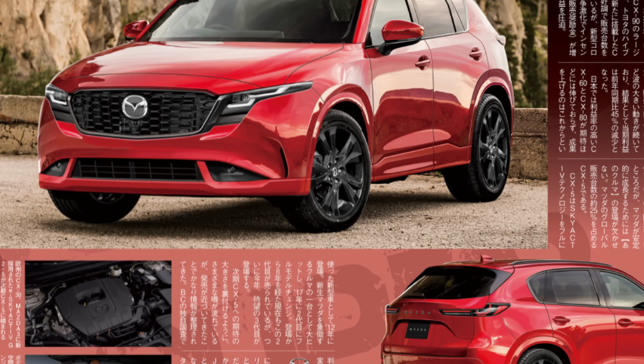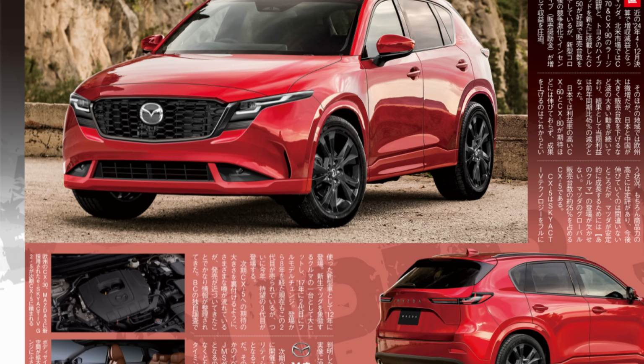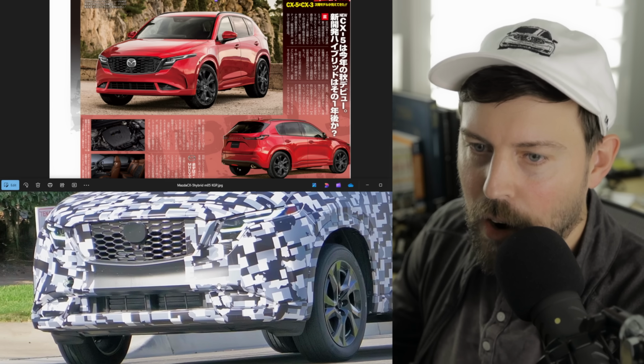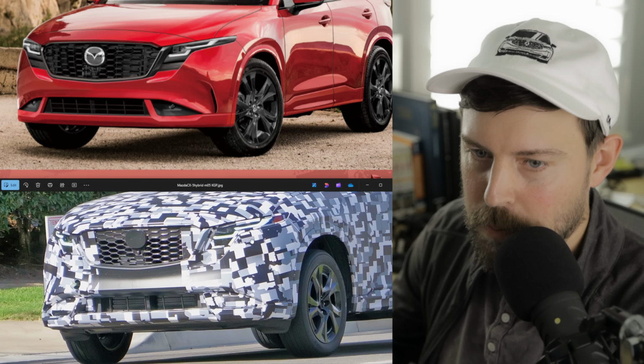Holy cow. Now, what's even better is that we can cross-reference this with the spy shots that I have for you guys. So let me pull up some of those spy shots. We'll try to make the camera angles about the same. All right, so we're just really going to focus on the front end of these two vehicles. All right, spy shot down below.